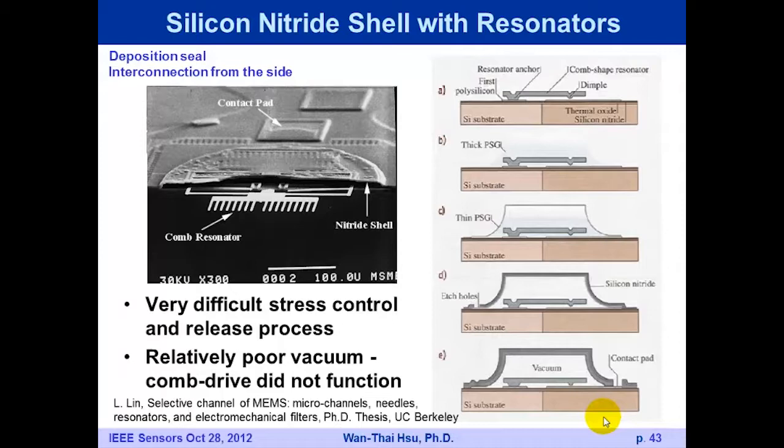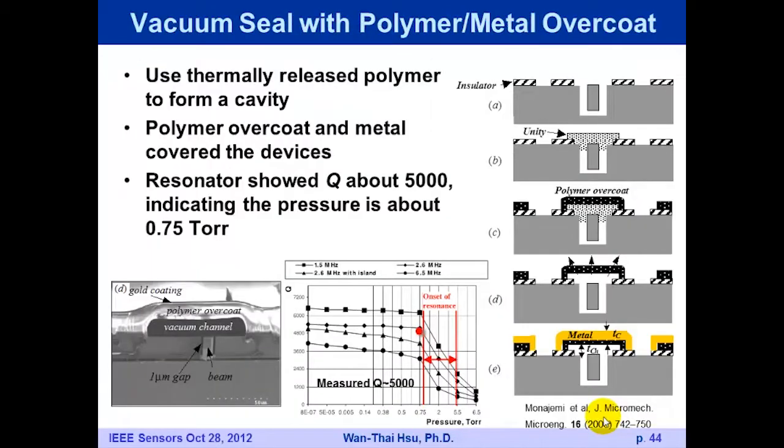And this is another example of a silicon nitride shell with resonators. This is a comb drive resonator again. Relatively poor vacuum, because I haven't seen a functional comb drive resonator after the package. And again, this is more recent work, not quite more recent, but this is another shell type of technology. You can see the shell, and they were able to achieve 0.75 torr, 750 millitorr range. But they use metal and polymer. I think one of the reasons that their vacuum isn't good is probably the polymer overcoat.